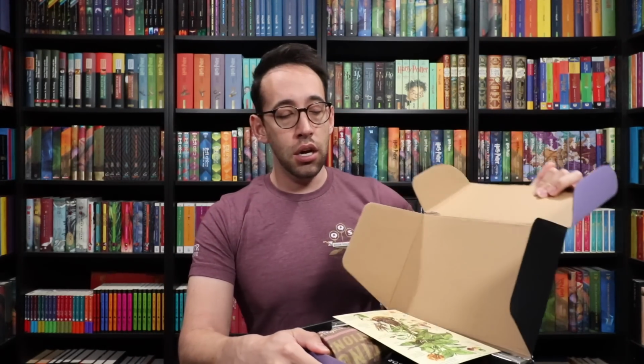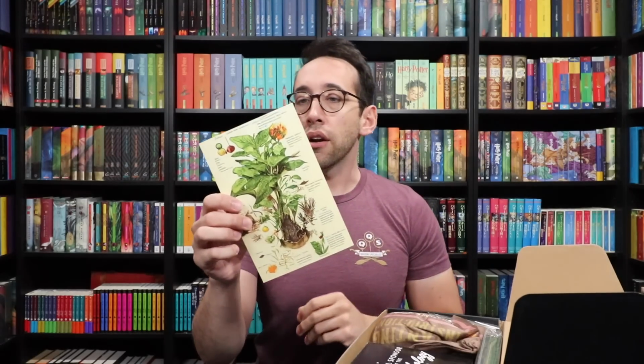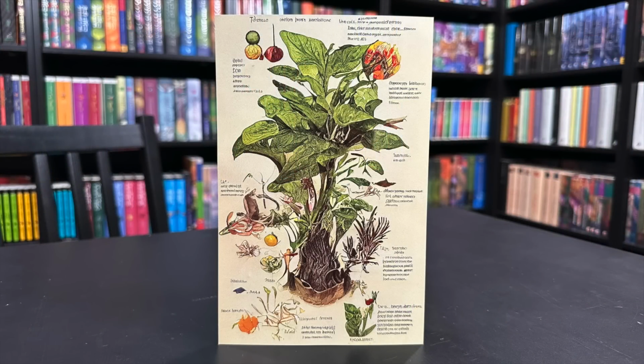All right, the box has been opened. Ooh, look at that. Okay, so here's the cheat sheet. So Herbology is the theme. Really beautiful print here. I wonder if this is supposed to be a Mandrake. There are no words on here.